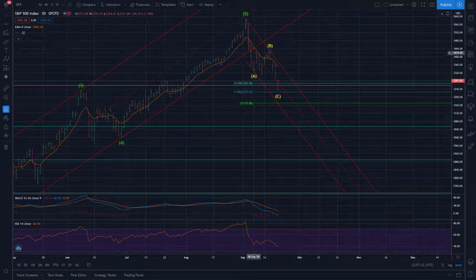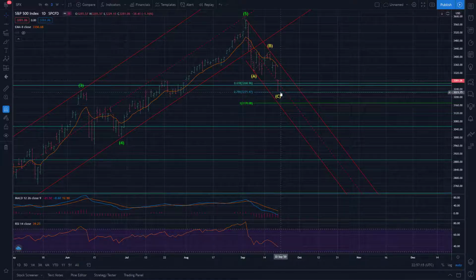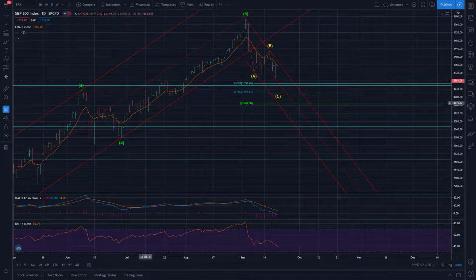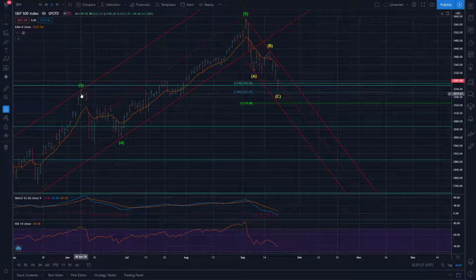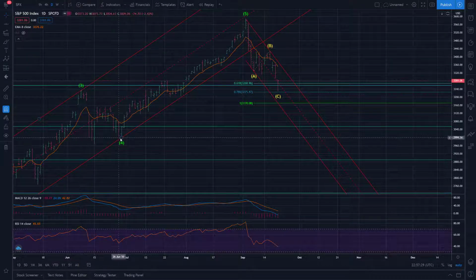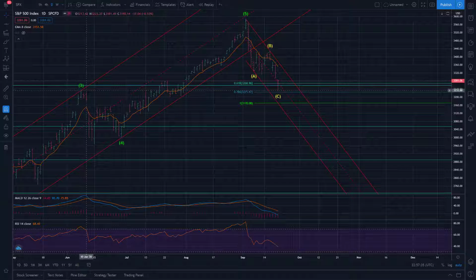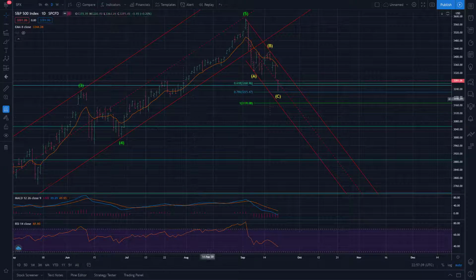And this is your typical three-wave zigzag decline. And if we remember, in the last update video I wanted to see it come into this previous fourth wave range, which was basically anywhere from this high to these two lows. Well, technically it got into that range ever so slightly by touching that former high up here. But that might be all we get.